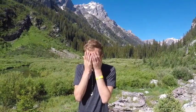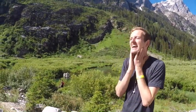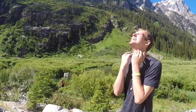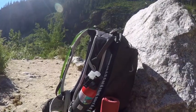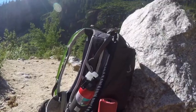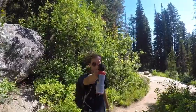I just want to talk about what's in your bag. So I think we can all assume that you keep the most important things at the very top, easy access. And let's have a look what John has here. We've got a speaker, music, and we got a bit of bear spray. Very important. Been training with the bear spray. I'm pretty fast now.